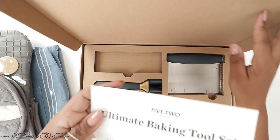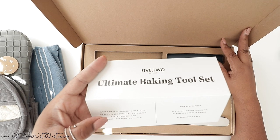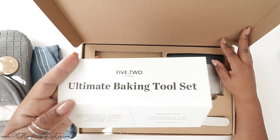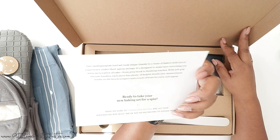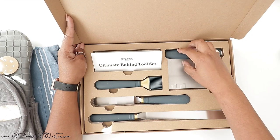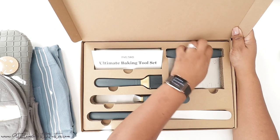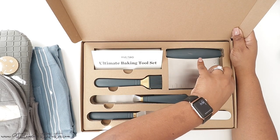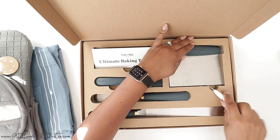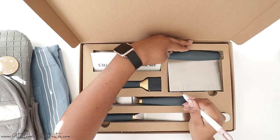All right, so this is the ultimate baking tool set. It has a large spatula, a small spatula, pastry brush, bench scraper. It says that it is dishwasher safe. Yeah, so pretty. And then we've got this here. I don't want to cut myself, but it's got little gold embellishments on the side. All right, they should have a probably easier way to get that out because I feel like I hurt myself trying to get it out. Okay, there we go.